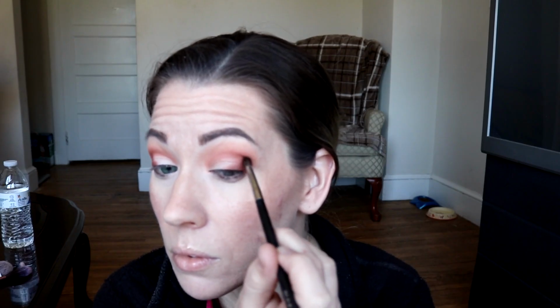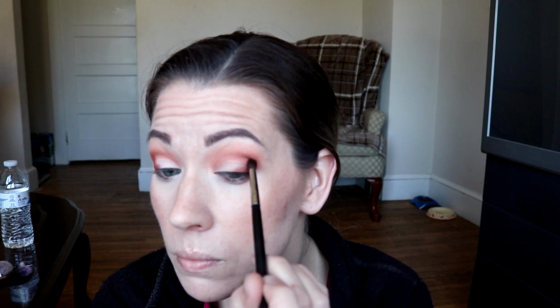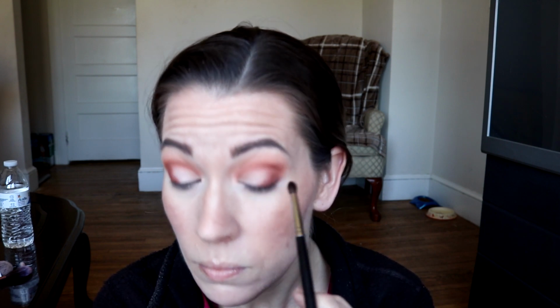Knock on wood. I am going to attempt to deepen up that outer V a little bit with this contour shade here. And I'm going to very lightly apply that right near my lash line here. I'm just kind of tapping it on. The eyes are not looking bad, in my humble opinion, of course. So I'm going in with the highlighter shade here, and I'm going to use that as my lid color.